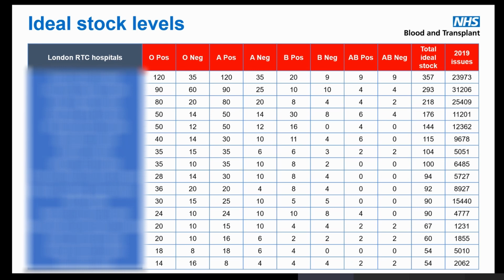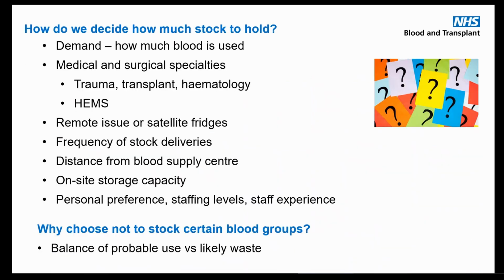And they've made some really positive changes to their inventory practices based on data from VANESA. So next slide, please. What else influences the decisions about how much stock is needed on the shelves?